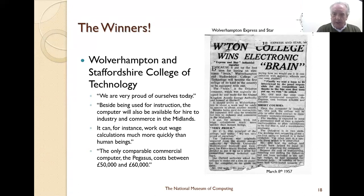That was in March 1957. They didn't receive any help from Harwell. Harwell sent them off with all of the manuals, spare parts, and fault-finding guides, but really couldn't spare the time. So actually, Wolverhampton did really quite a good job. It took them 3 or 4 months to reassemble the machine and get it working again, which is pretty spectacular.